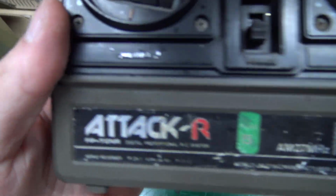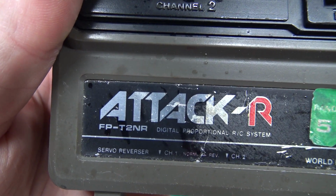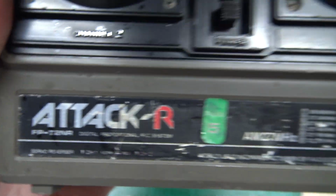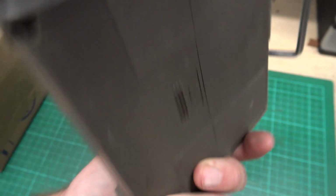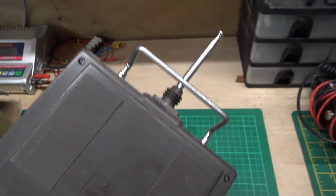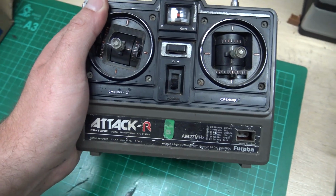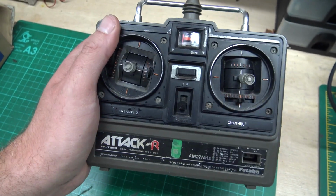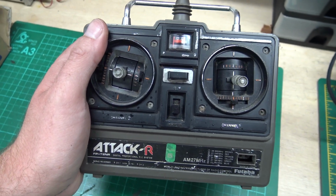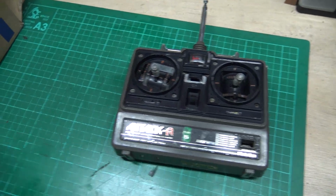So this is a lovely little Attack R, as they were called, FP T2NR, 27 megs transmitter by Futaba. Lovely little transmitter. Used it a few times on that vintage Mardave mini stocks, that mini which I've now sold, so I don't really have any need for an old transmitter, so I sold it.